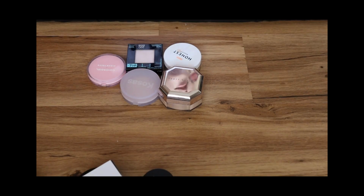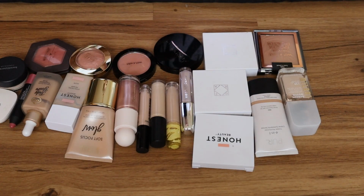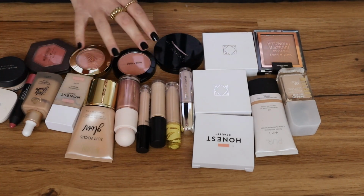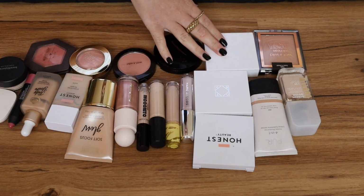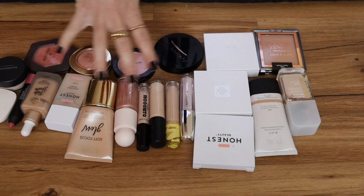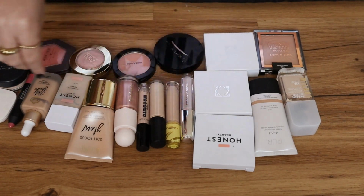Is that everything? Oh my god, I think that's everything. Okay, so that is everything that I'm decluttering in the complexion, highlighters, bronzers, blush situation. Yeah, got rid of a lot of things that I wasn't actually expecting to get rid of, if I'm being honest. Anyway, I just feel like it's good to always go through your things, make sure you're using everything. This is the final goodbye tour of these things.